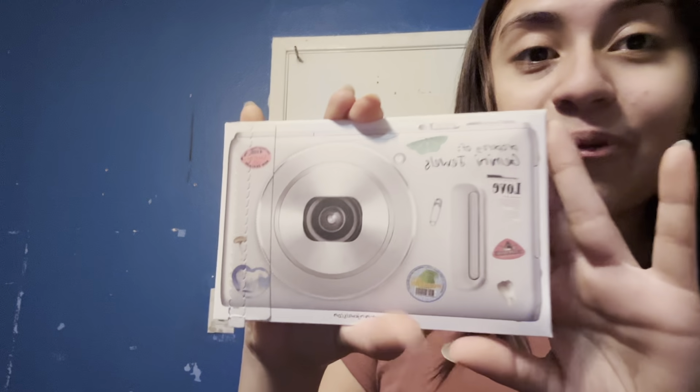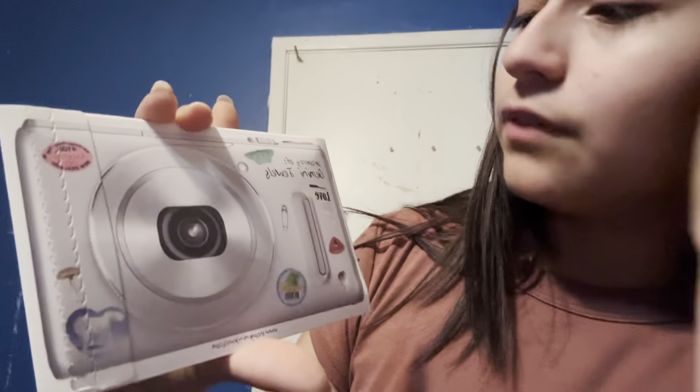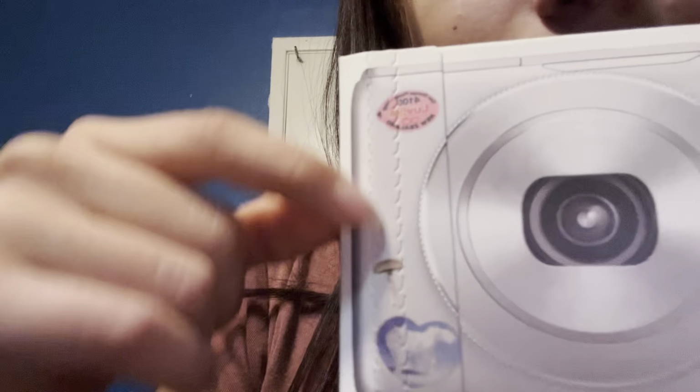Girl, this is so cute. It comes with stickers on the camera and it says property of Gemini Jewels. Their jewelry is so pretty, guys. I'm gonna buy more jewelry from them. But it's so cute and I'm scared to rip it off because if I rip it off, it's gonna rip the camera. But I'm gonna have to do it anyway.